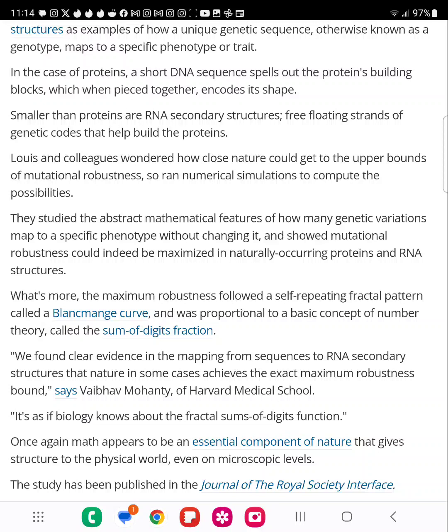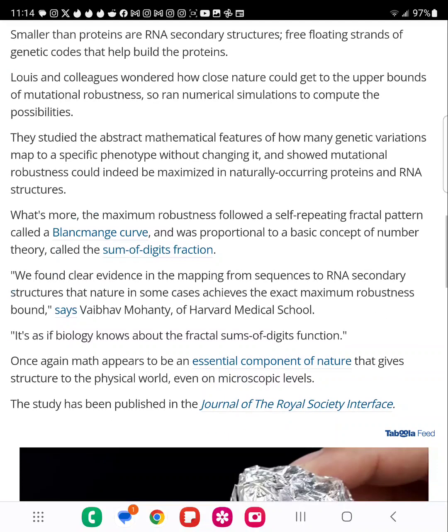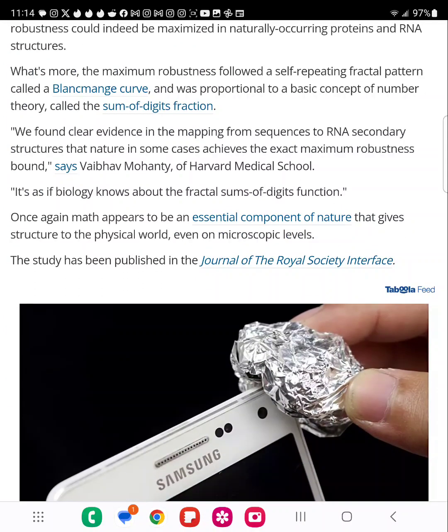They studied the abstract mathematical features of how many genetic variations map to a specific phenotype without changing it, and showed mutational robustness could indeed be maximized in naturally occurring proteins and RNA structures. What's more, the maximum robustness followed a self-repeating fractal pattern called a, I'm going to butcher this, I'm sorry, Blancmange curve. And was proportional to a basic concept of number theory called sum of digits fraction.